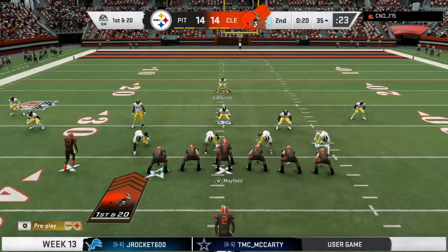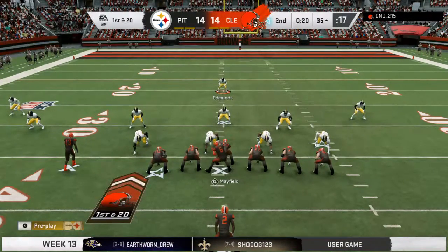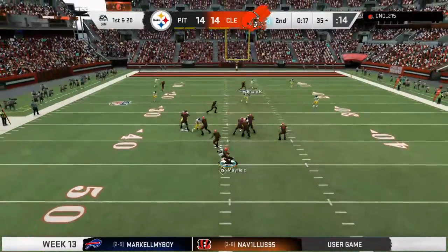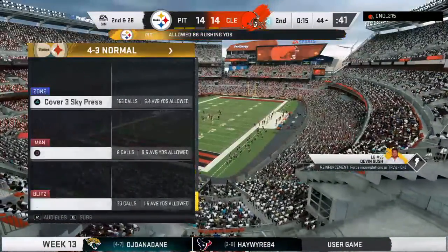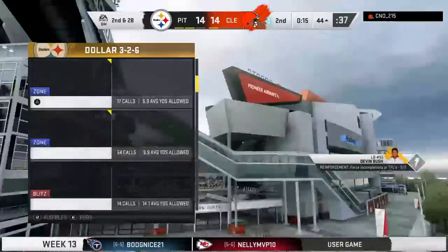Run. Play action now. Here's Mayfield. Blitz coming, and down he goes. Now the Browns signal for the second of their timeouts, as it'll come with 15 seconds to play in the first half.